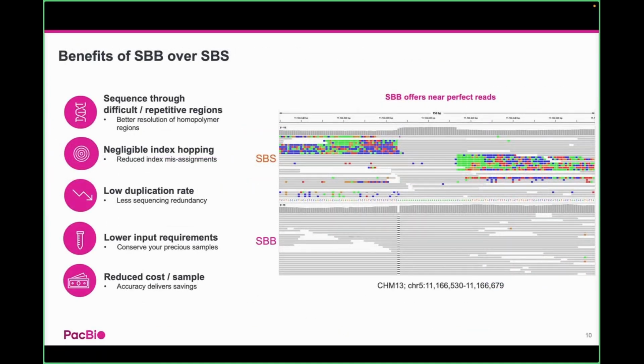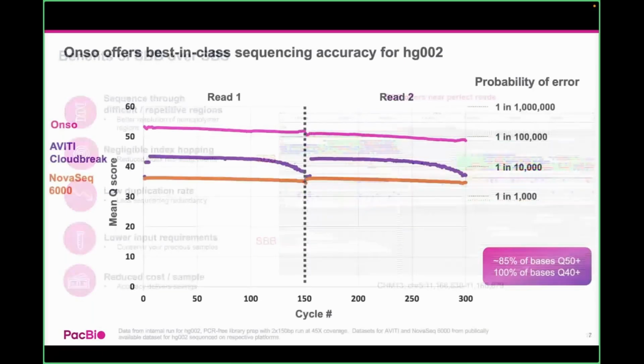Beyond just the straight accuracy, I'd also like to go through a few of the other advantages of SBB over SBS. So the first here is our ability to sequence through challenging regions like homopolymers. So we mentioned this very early on, and that's what we're showing in this IGV plot on the right. So you'll hear more about this in Giannis's talk in just a bit.